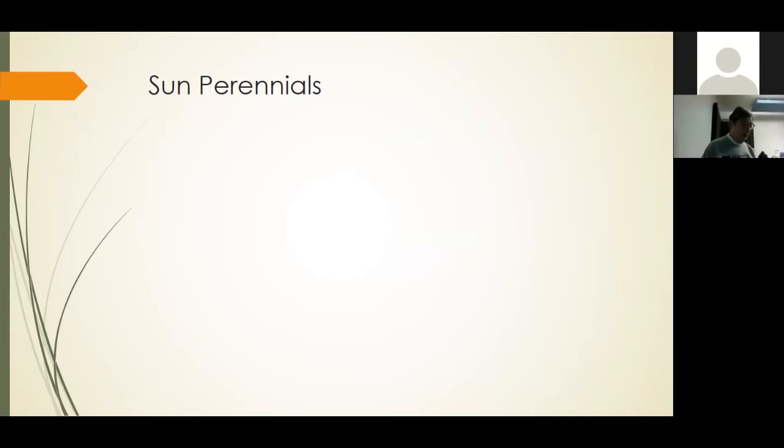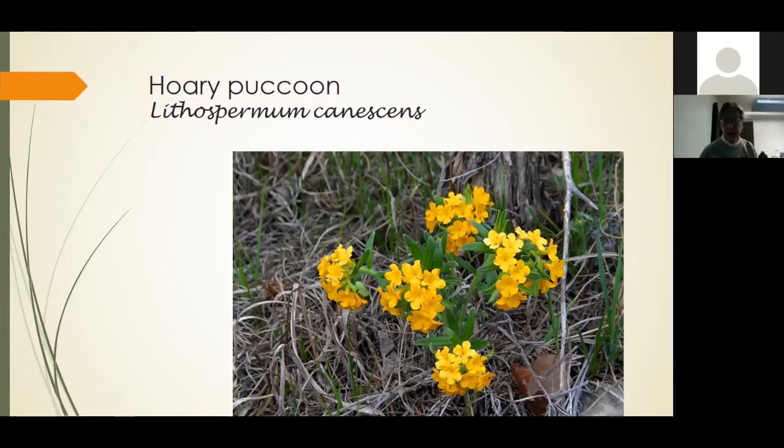So, some of the sun perennials that you might want to consider. This one would probably be a little hard to find. I'm fortunate where I live. This is just growing naturally, and it's called hoary puccoon. It's a very strange name. I love it because it's not orange and it's not yellow. It's this beautiful, almost gold color, an orangey yellow. And so it's a favorite of mine.